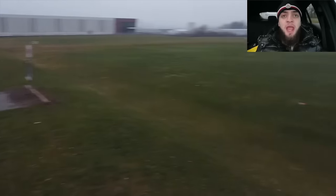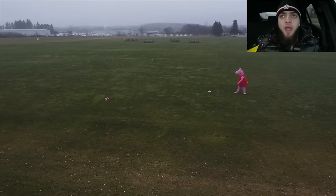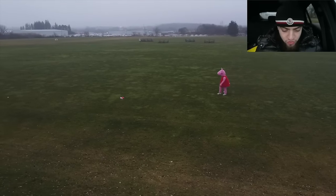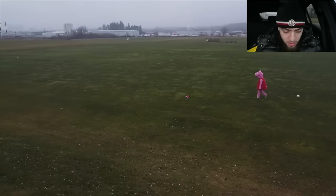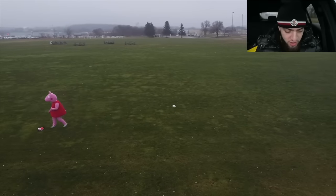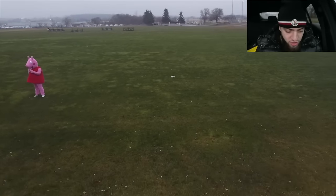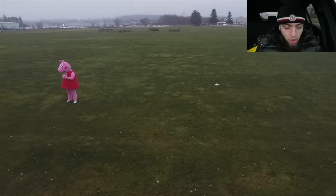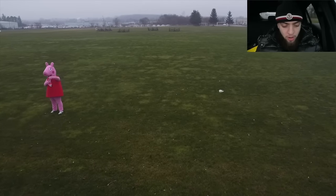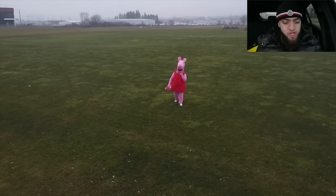Oh, wait. She's going for her baby. I knew it. She was trying to find that toy. Yo, she was literally trying to find it. And I think she found it. Oh, she found it. Oh, she's looking at the drone. Oh my god, wait. Yo, she's coming. Oh, she's coming to my car.